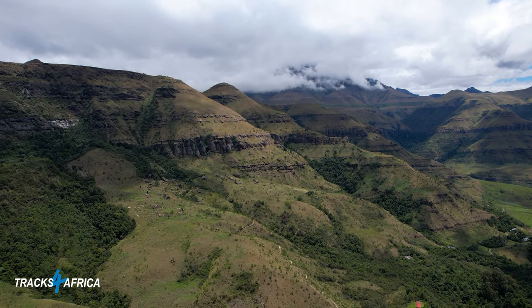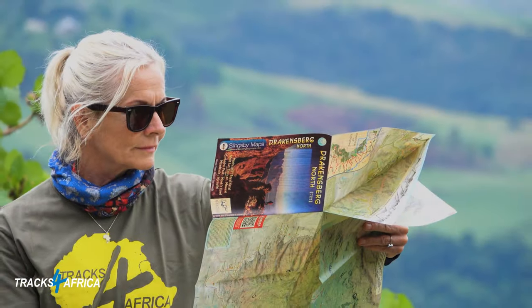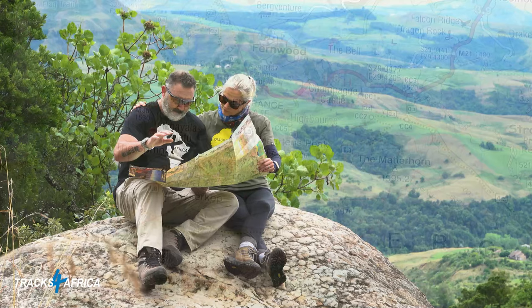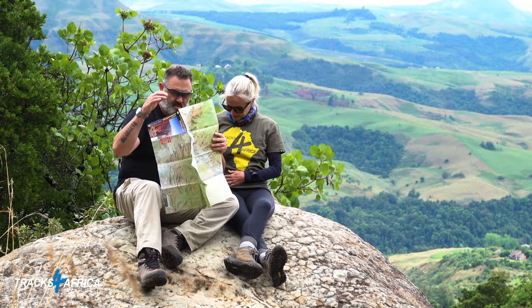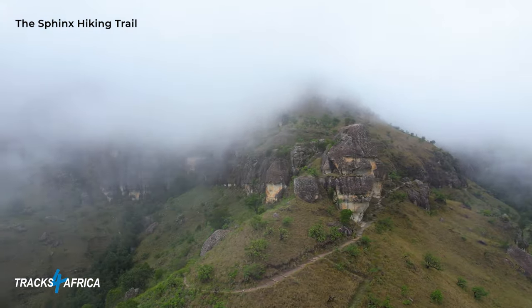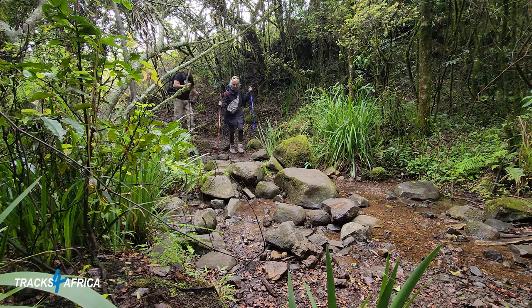Drakensberg is the hiking mecca of South Africa. Armed with one of the latest Slingsby maps for northern Drakensberg, now a Tracks4Africa product, we set off the next morning early for a short hike from Highbourne Cottages to join the Crystal Falls and Sphinx Trail, part of the Monk's Cowl Hiking Trail network.